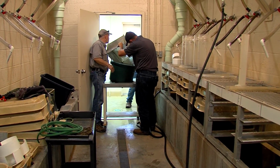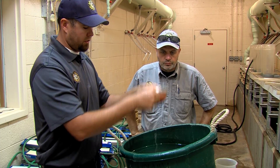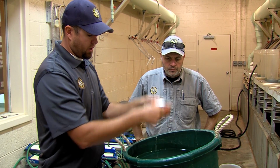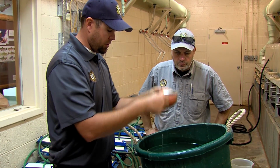Next, they are transferred to the incubation room where they are first scooped into sifters. Drain out as much water as we can, like so. Just try to get it to where it's not dripping very much. There's always a little bit of water on there you can't do much about.